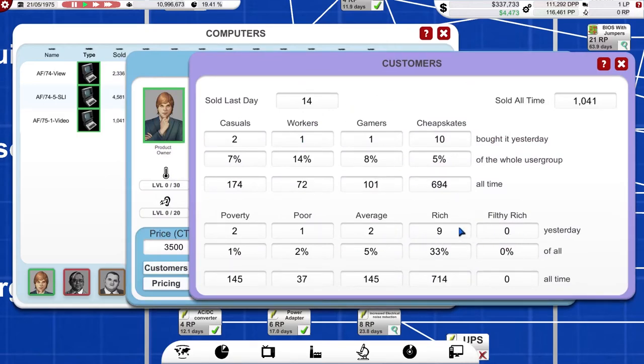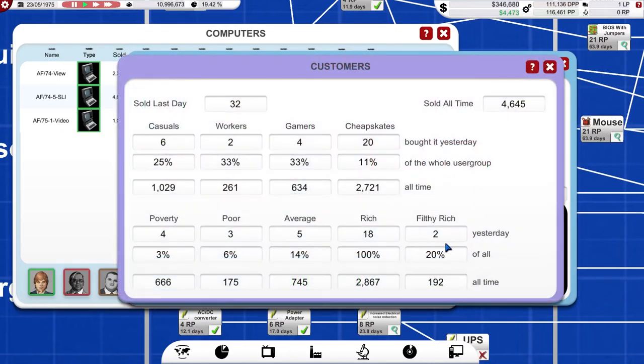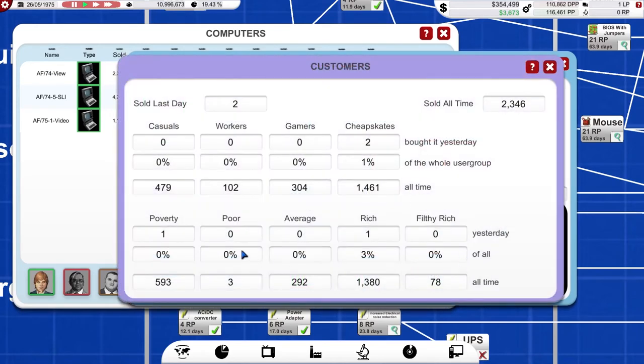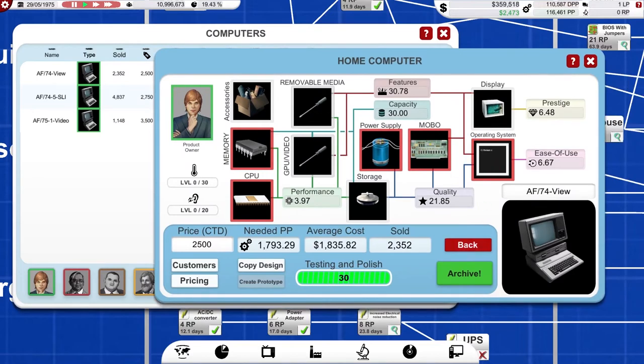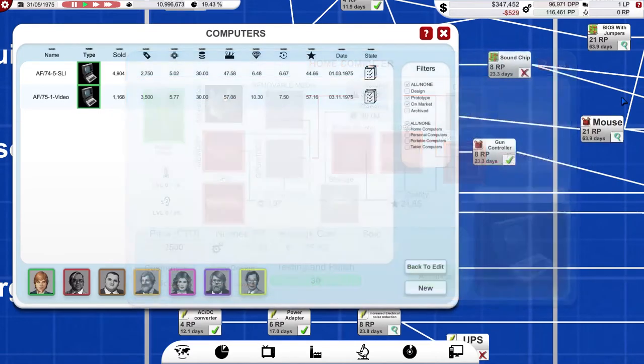Apart from the filthy rich, though, they don't seem to like it. I'm not quite sure why, but they liked the previous one. Well, a little bit. And the old machine. Yeah, nobody's really buying that one, are they? So I think if I archive my original display machine, let's archive that one. That's good.